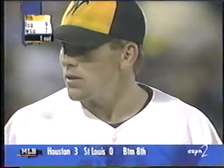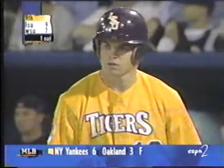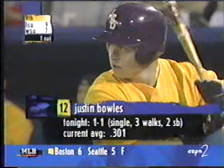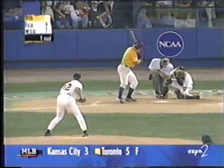Not bad for a left fielder, huh, Joe? No, not bad. You're right. And a left fielder that can hit. All-American utility player. Bowles officially 1-for-1. He's walked 3 times tonight and has scored 3 times.